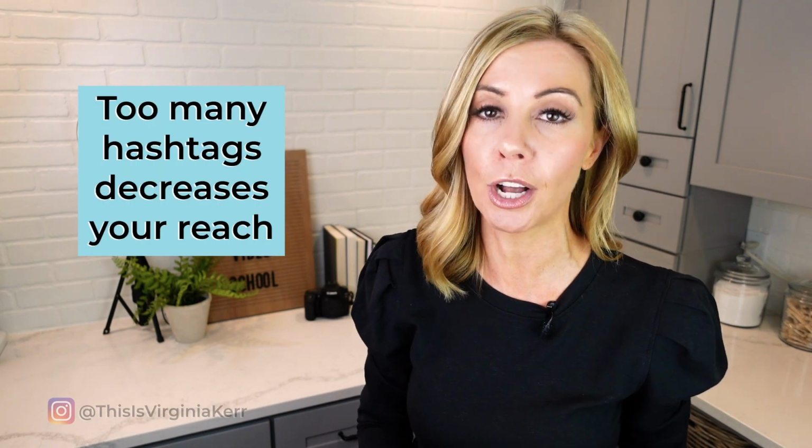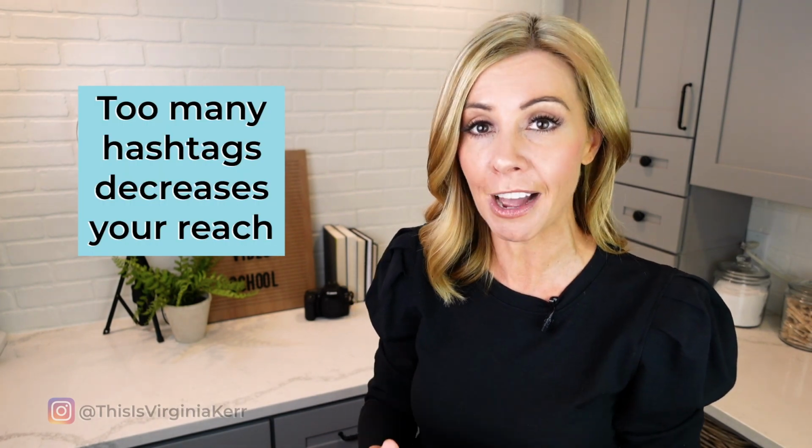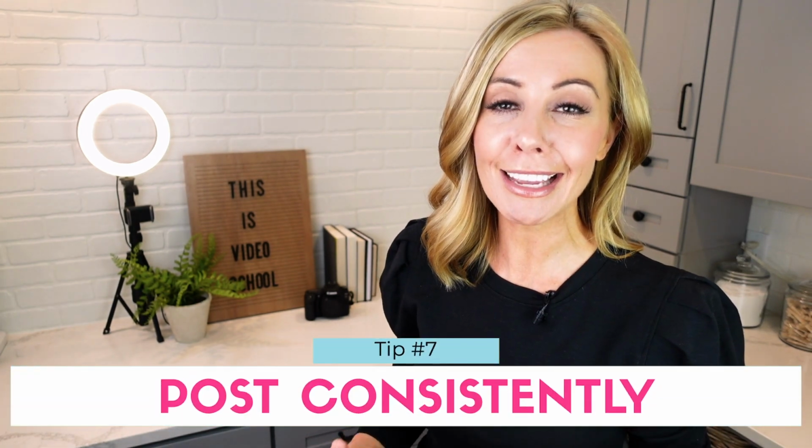I've tested this, and when I put a ton of hashtags in my Reels, it does not do nearly as well as when I only put 3 to 5 hashtags in it. Again, it's very similar to the way TikTok works. And on TikTok, you don't want to give the algorithm too many hashtags because it waters down the momentum of your video. And tip number 7, consistency is everything.